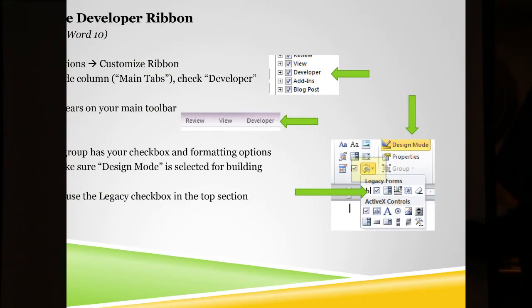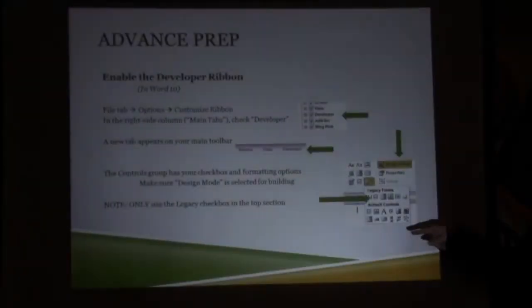So in your controls group, you've got this little folder with tools on it. My suggestion is add this to your quick access toolbar. I think if you right click, you can add this to your quick access toolbar. That will put it right up on the top of your page, and it's always there. This is the checkbox that you use.